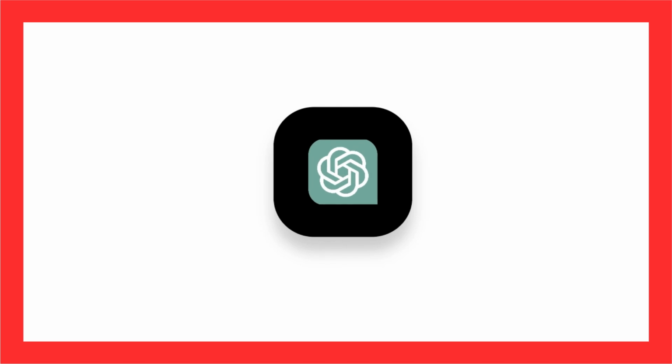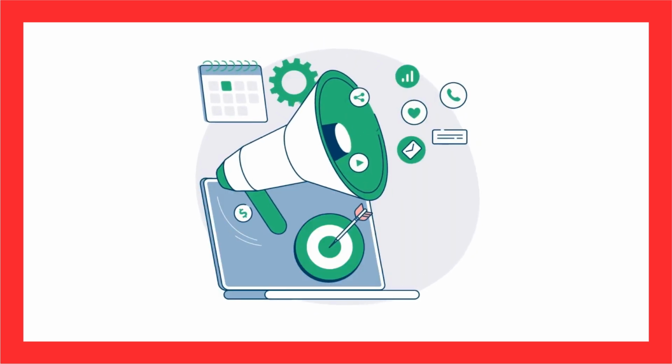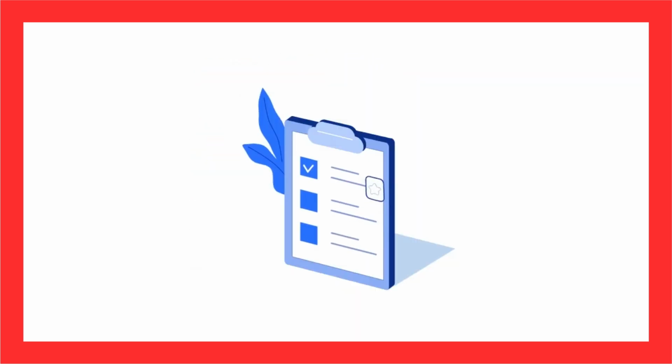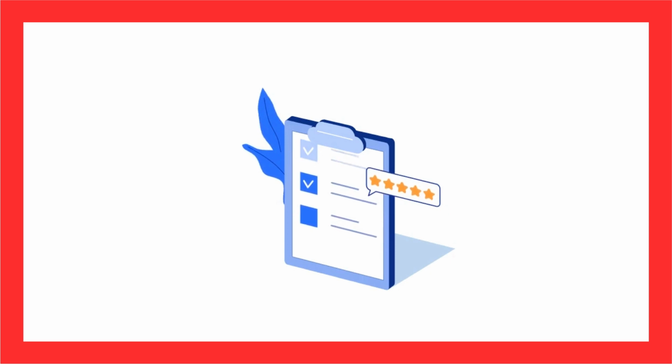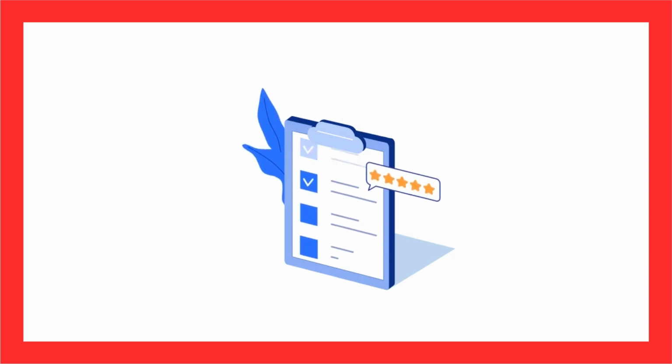Last but not least, we can use ChatGPT to generate marketing ideas and for product research. Whether you're looking for new product ideas or analyzing customer feedback, ChatGPT can help you gather insights and make informed decisions that drive growth and success for your e-commerce business.